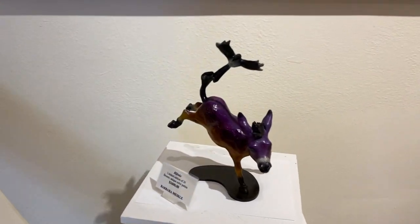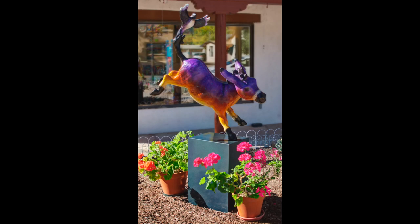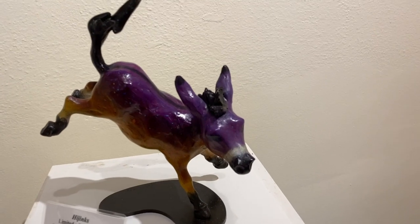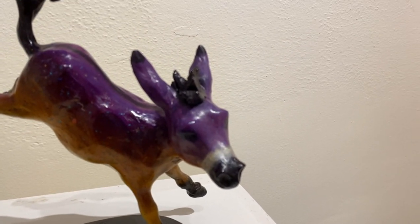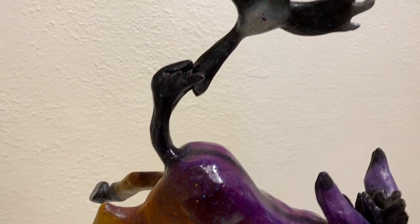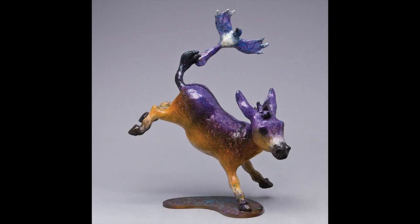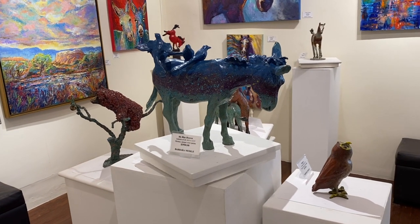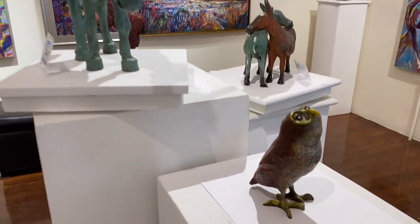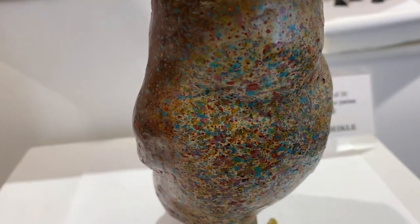Here's a small version of Hijinks. I also have been able to do a 4-foot version, and it's really fun to have outside, but this sculpture has been a delight for me. A few more bronzes in the middle of the room here. Little owl, stargazer. He helps raise money for the Wildlife Center.